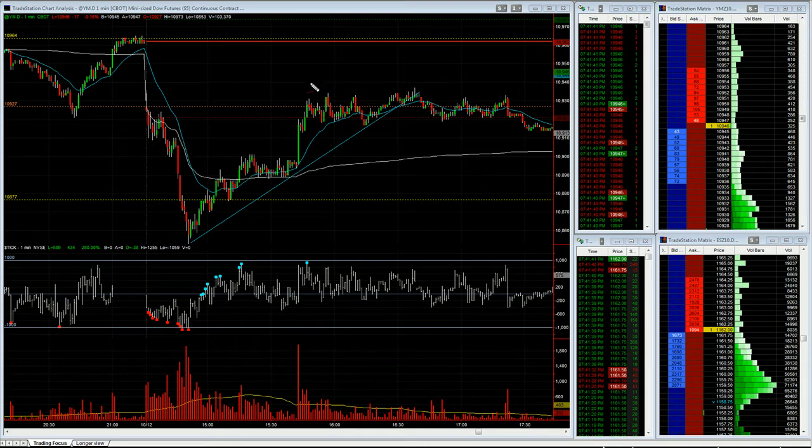So what did we do today? Well, we got this situation. We pushed lower off the open, and we just found some really good support at the 10.912. It kept poking through to 10.910, but really the 10.912 was the key point.